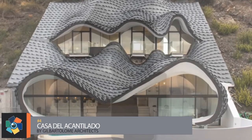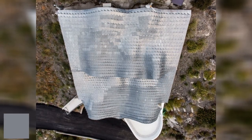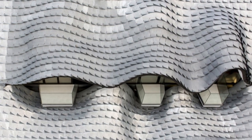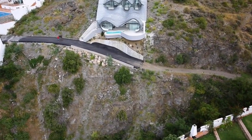Number 4. Contemporary, gaudy, psychedelic. All those words and more describe this house built into the side of a cliff in Spain. The roof of the home was made using a metal mesh and zinc tiles fabricated and placed by hand. The interior is 2 levels which provide a constant view of the water.